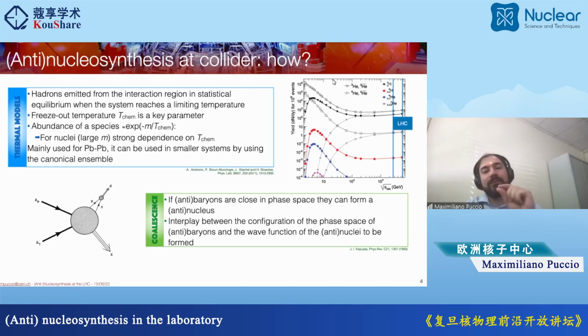But let me just point out one of the features of this model. One key prediction of this model is at the energy of the LHC. You see that there is a dashed line and a continuous line. The continuous line is for nuclei, the dashed line is for antinuclei. You see that the dashed line approaches the solid line at the energy of the LHC. So at the LHC, we really expect more or less the same abundances of nuclei and antinuclei. I will tell you more about this later.